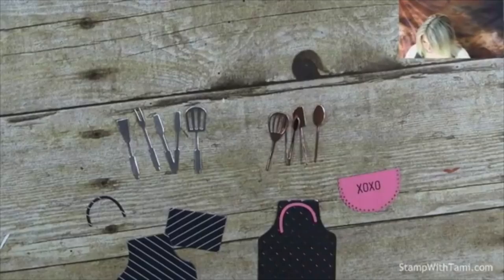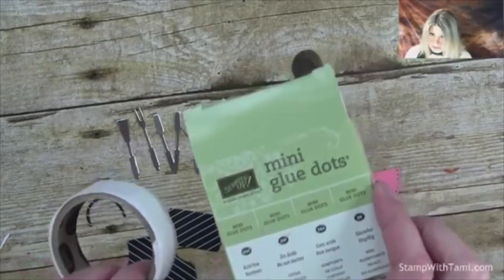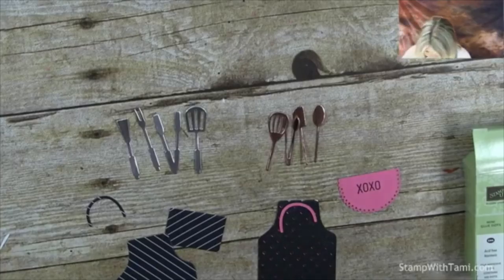And I am going to do some assembly. We're going to put our apron and utensil stuff together, and we're going to use the mini glue dots for this. See, Fast Fuse people, there are other adhesives out here in the world. Just saying.